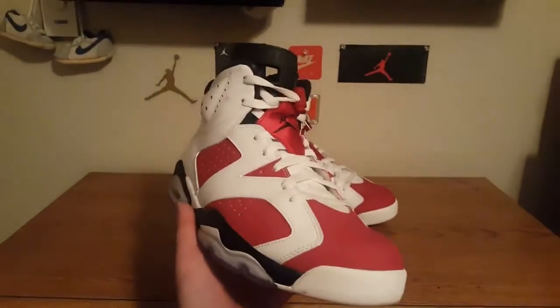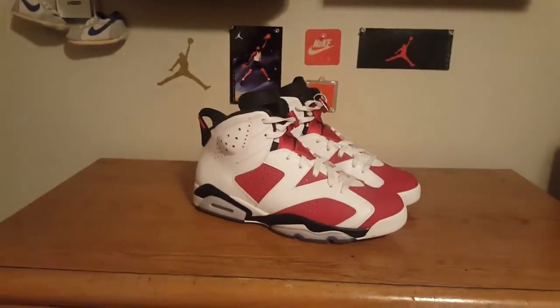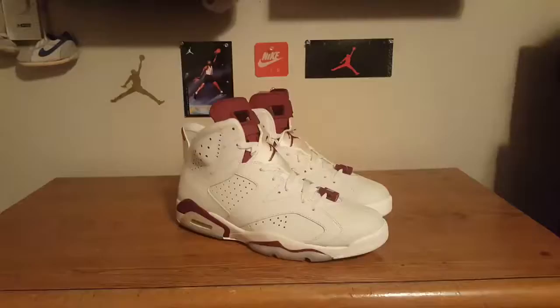Next up, you have the Jordan 6 Carmine, one of my favorite shoes of all time. Love the silhouette, love the colorway. One of my favorite shoes ever. It's a banger. Jordan 6 Carmine.